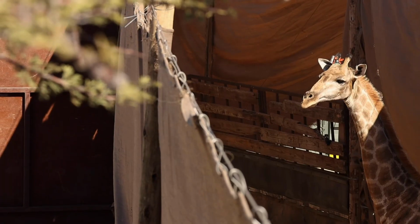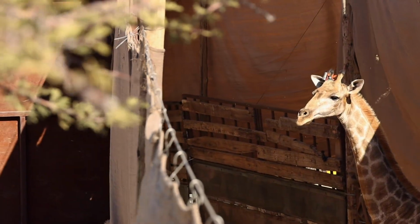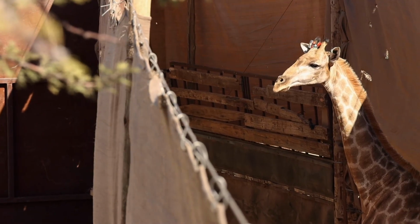And once we release the head and it's up, you normally see they're alert and they're ready to get up. Doing it in a confined space like a boma is a bit of a challenge, because normally the giraffe's got free movement to get itself up and going, and get its balance. The giraffe are just going past us, so we've got 14 giraffe that are going to be driving past us.